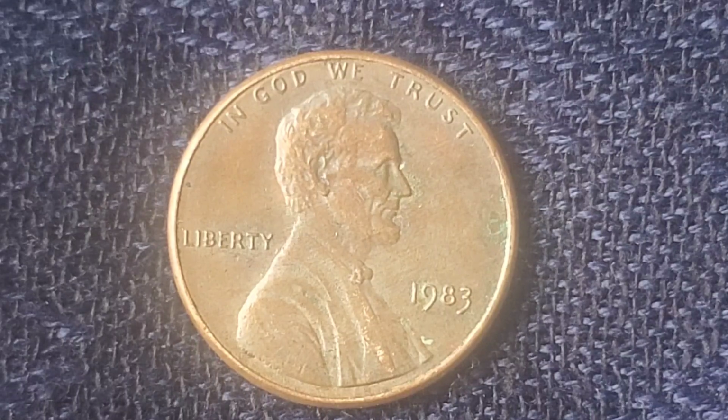Economic and social context. The early 1980s were a period of significant change in the United States. The country was dealing with the aftermath of the economic recession of the late 1970s and early 1980s. Under President Ronald Reagan's administration, the economy began to recover, experiencing growth and shifts in various economic policies.